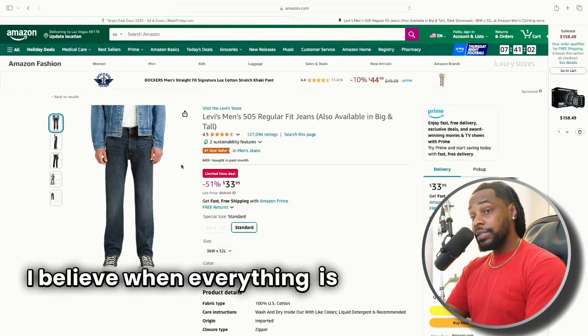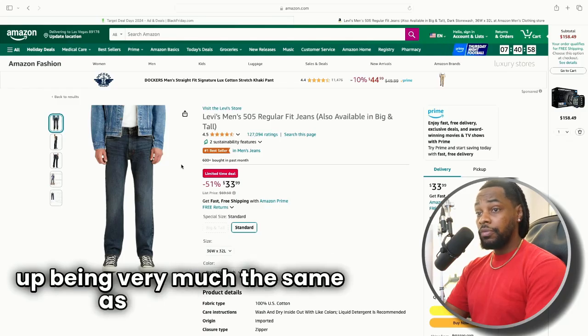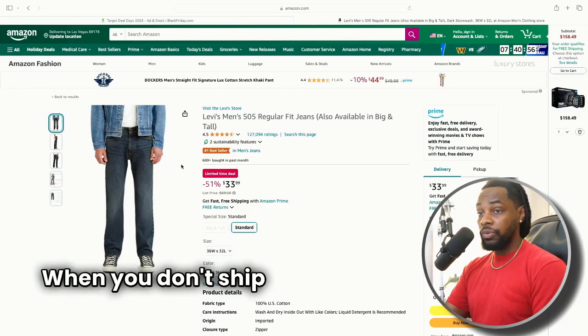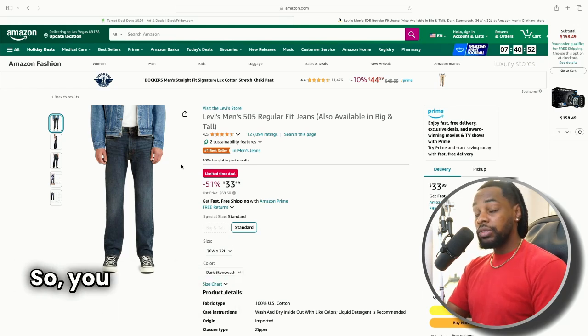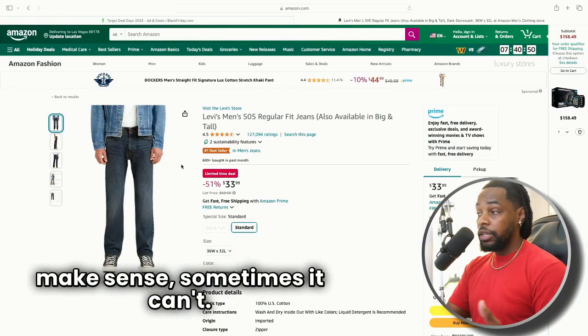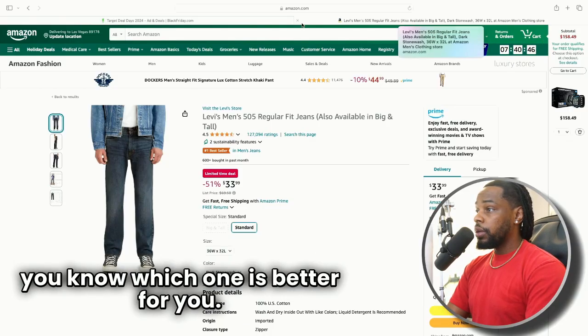I believe when everything is said and done, it ends up being very much the same as far as cost. When you don't ship with Amazon, they raise the price of shipping. So, sometimes it can make sense, sometimes it can't. You'd have to weigh the pros and cons so you know which one is better for you.